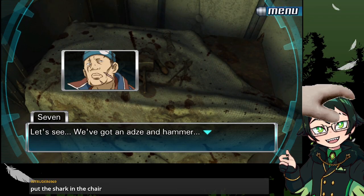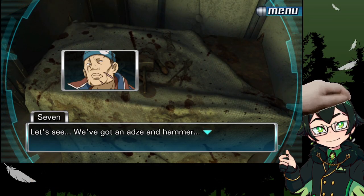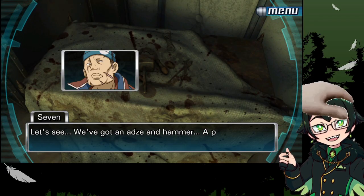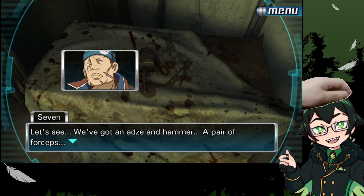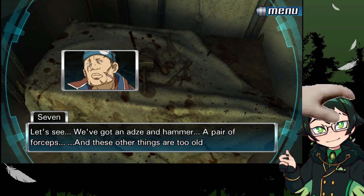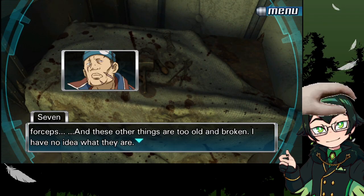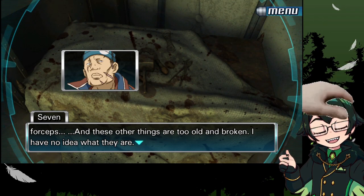I mean, it's just a tool set, you know? We've got an, oh sorry, it's not an axe. It's an adze. And a hammer. A pair of forceps. And these other things are too old and broken. I have no idea what they are. What, the springs? You don't know what a spring is?